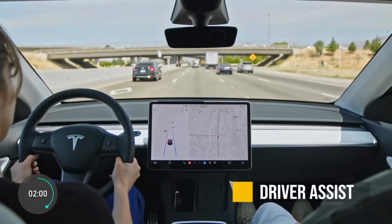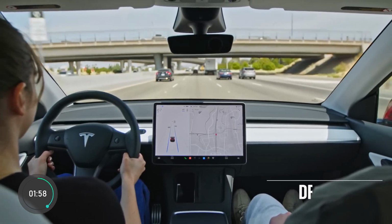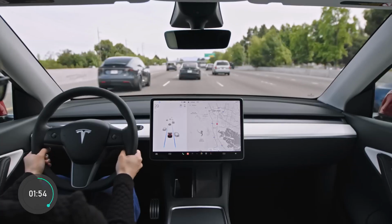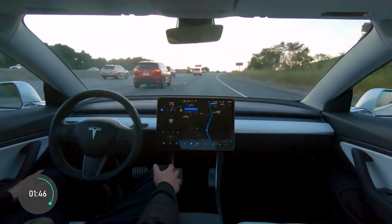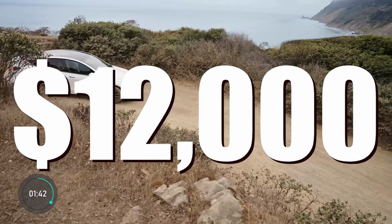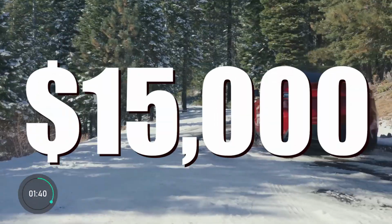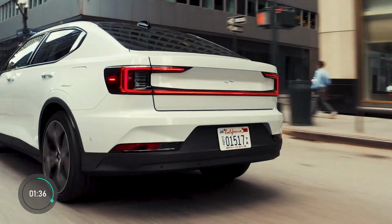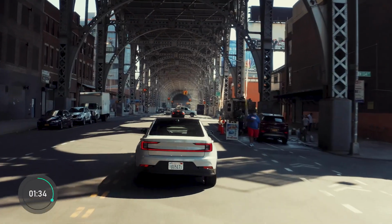Alright, let's talk about the driver assist features. Tesla has the best one on the market by far, with the Autopilot that comes standard with any Tesla, including the Model Y, but don't confuse it with what I believe is the biggest scam in the car industry today, the full self-driving package at $12,000, which was actually lowered from $15,000. The Polestar 2 does have a good list of driver assist features, but they are mainly average.